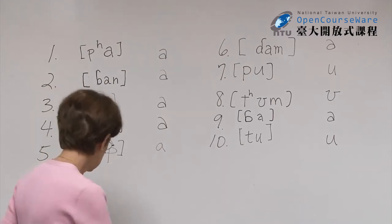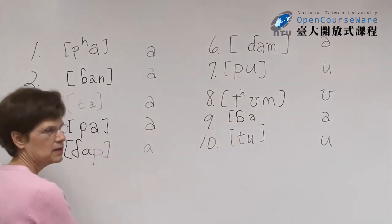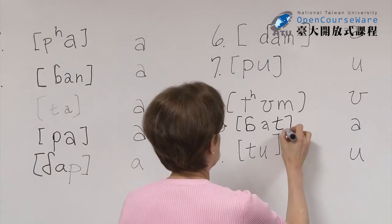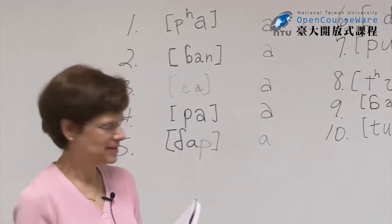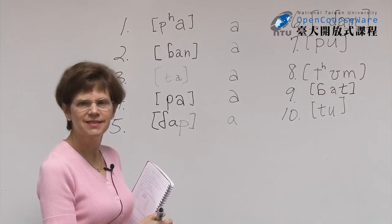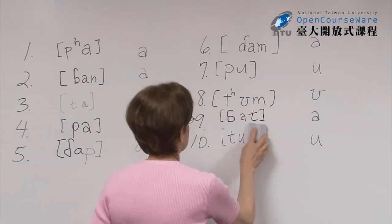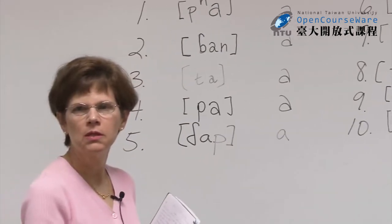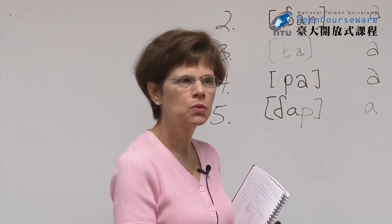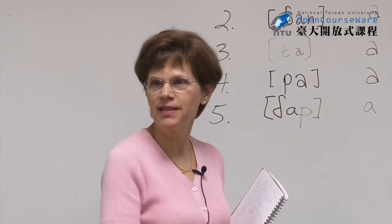Something's missing there. I think that some of you assumed that they were only going to be CV, but some had a consonant at the end. What's the last consonant? It's a T. And then ten, tuk. If there were no K, I would have said tu. You could have put a glottal stop in there, at least, because it's been cut off by something, even if you didn't get the K.